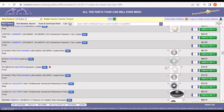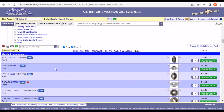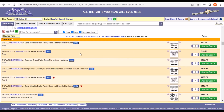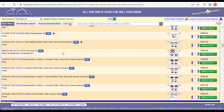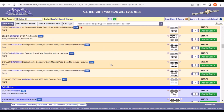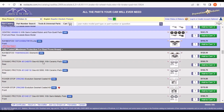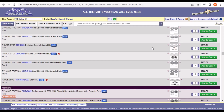And what I'm actually going to wind up doing is clicking on the pad and rotor kits. That way I get maybe the same brand and maybe an extra discount, just because now it's coming from the same people. So this Durago one here, I can't say I've ever heard of that particular brand. It doesn't stand out in my mind. But PowerStop, I know I've seen their commercials, I know I've seen their ads. Bendix, yep, that's a common automotive manufacturer. That one I definitely know. Raybestos, that's definitely another one. Centric, yep.